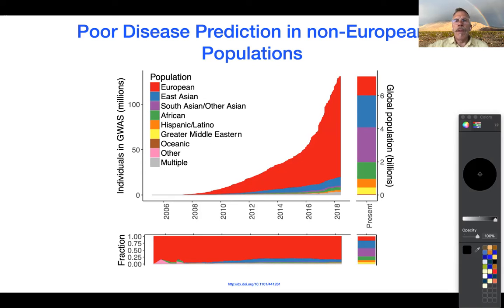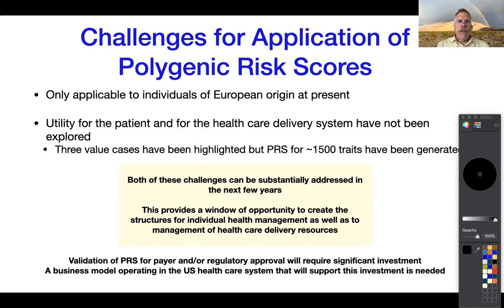I'm going to be telling you about the purple line there, where very, very few individuals have been included in genome-wide association studies, that is South Asians. And then on the right-hand side is a reminder of the relative proportion of the global population of the different groups there. And you can see that South Asians make up a very significant fraction of the global population. So there's a very significant opportunity to introduce polygenic risk prediction into patient management for South Asians. So I'm going to skip past that really quickly.